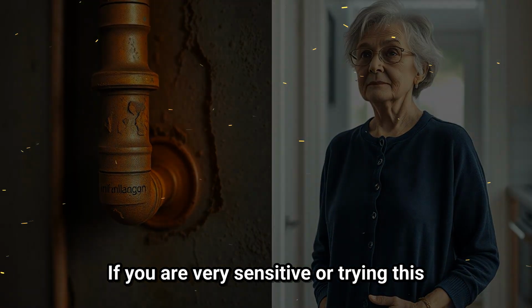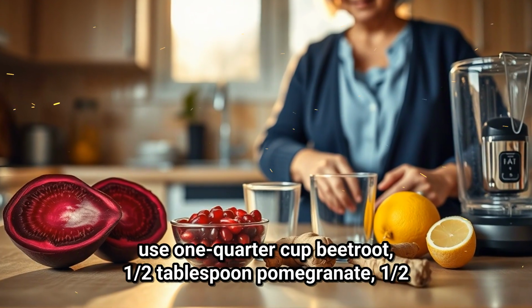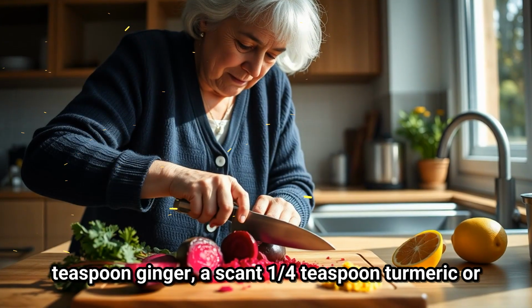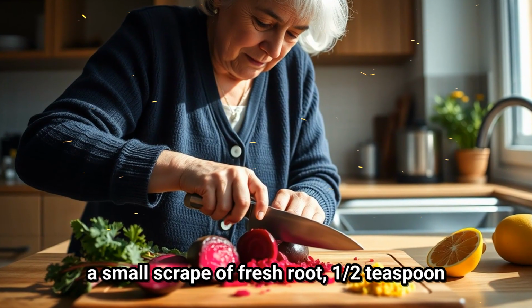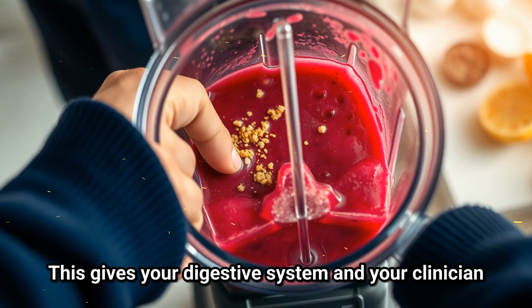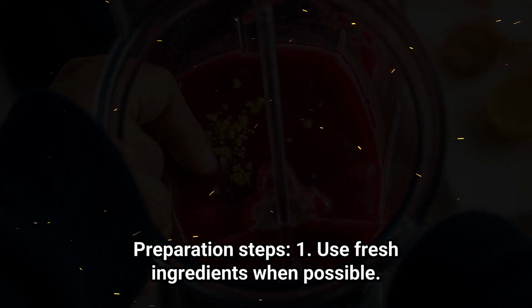If you are very sensitive or trying this for the first time, start at half this amount for 3 to 4 days. Use 1/4 cup beetroot, 1-2 tablespoons pomegranate, 1/2 teaspoon ginger, a scant 1/4 teaspoon turmeric, or a small scrape of fresh root, 1/2 teaspoon lemon, and about 1/4 cup water. This gives your digestive system and your clinician a chance to assess tolerance. Preparation steps. Use fresh ingredients when possible.